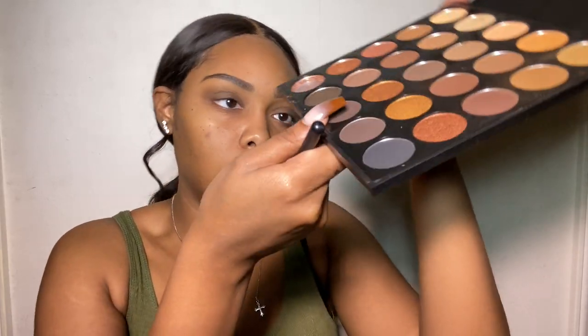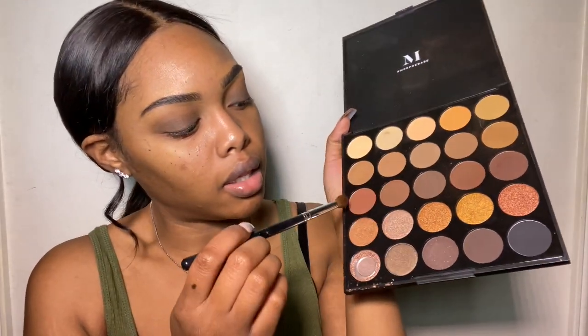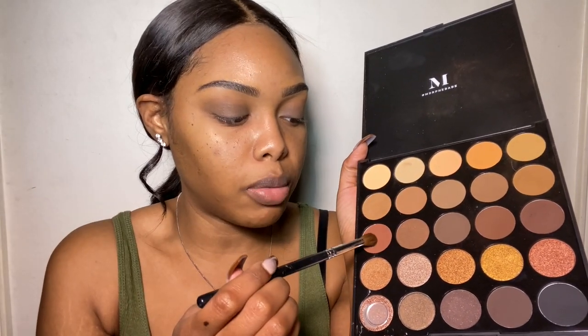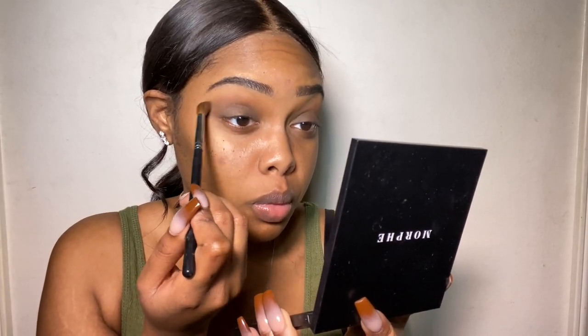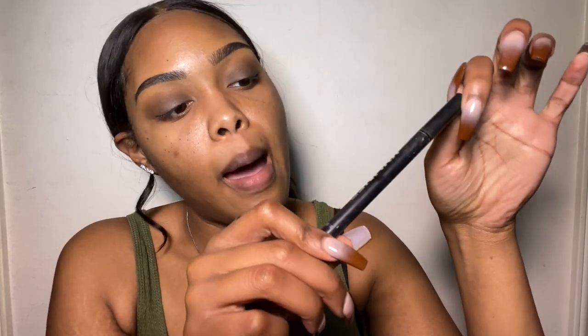So I'm gonna go into my Morphe. This is the 25A palette, and I'm gonna take this red right here and put that sort of in my transition, but not so much, just to give it some color. So now I'm taking my Kylie Jenner black liner and I'm gonna do my wing.